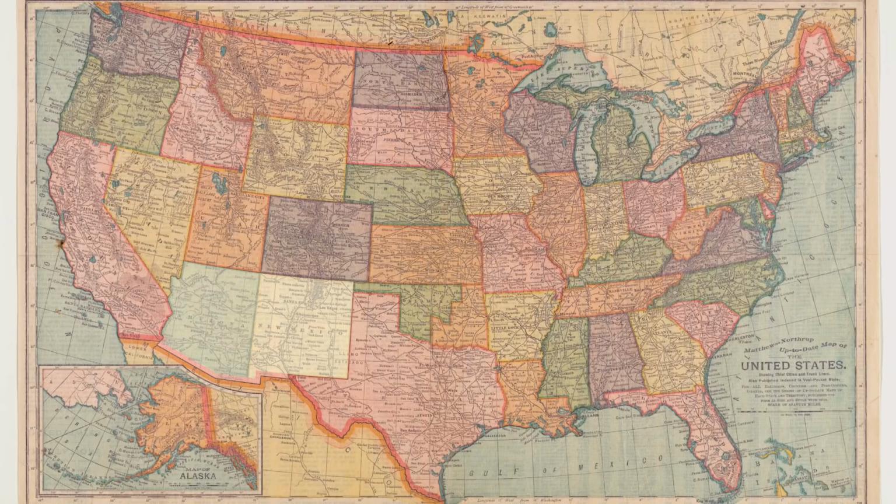After 1912, when Arizona and New Mexico were admitted to the Union, thus filling out what today is the continental United States, the U.S. Coast and Geodetic Survey received a lot of requests from people wishing to know where the center of the United States was.